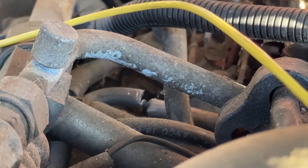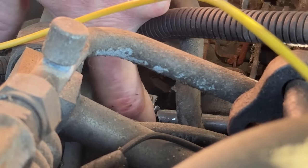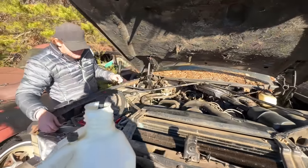Come on. Oh, there you go. Hey, oh, broken. Nice. Broken. I guess go ahead and take it off. We'll see if we can clean up that end, and we'll stick that hose on it.